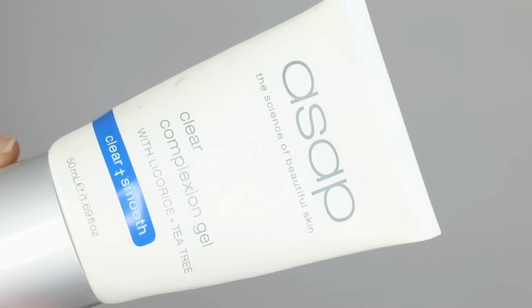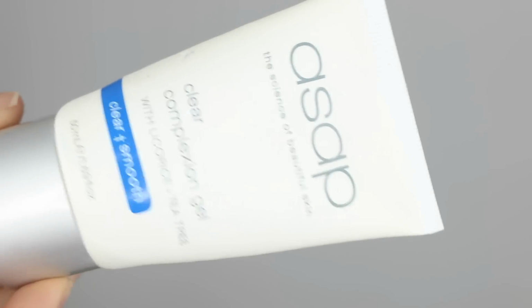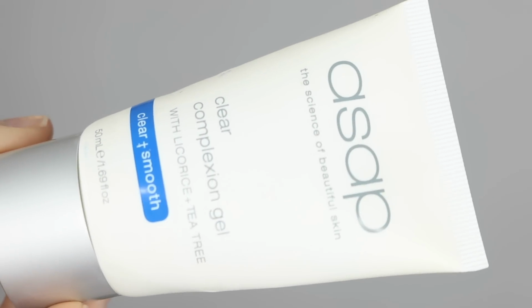Then I have the ASAP Clear Complexion Gel. I usually use this as a spot treatment. My one beef with this product is I actually used to use this as a teenager, and I felt like this was highly effective at clearing out my pimples or lessening them, even on ingrown hairs. It was amazing. I feel like they've changed the formula since I was a child. I don't feel like this is anywhere near as effective as it used to be when I was younger and I was using this line of skincare.